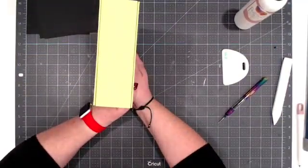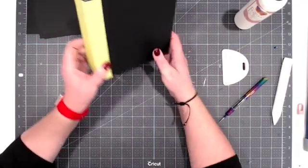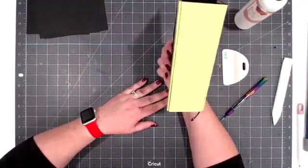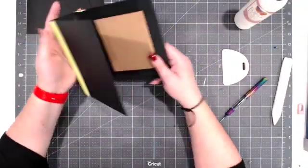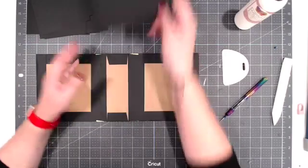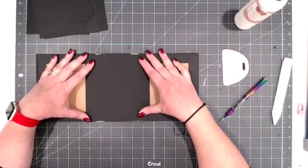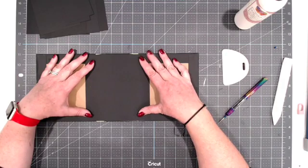There you have it. Looks like you have wrapped your spine, but it's the new album wrap method and it looks great. In fact, I almost think it looks better. So let's move on to our little interior cover piece here. So this is 6 3/8 by 6.